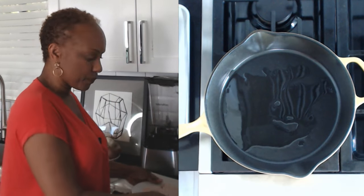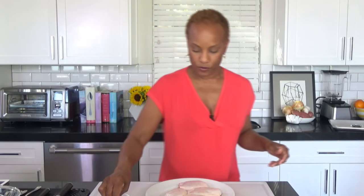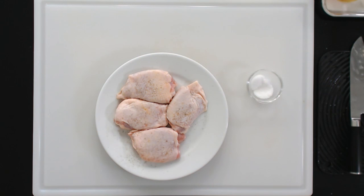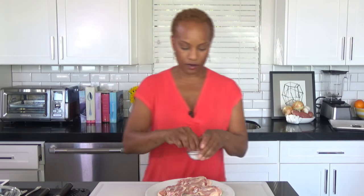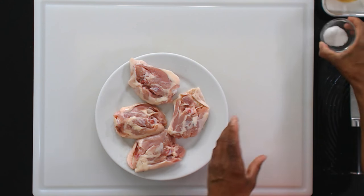Okay, so I'm going to actually jump back over here real quick. I just want to salt pretty liberally with this, and pepper to taste. And I don't want to get my hands dirty right now. Food safety. I'm just going to flip these with the fork and sit that there. And this is perfect because the skillet is heating up, so by the time I get back over there, we should be good.